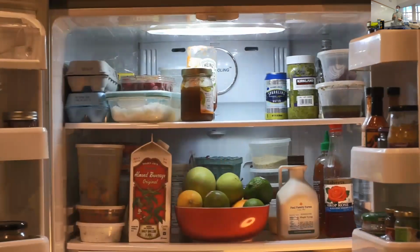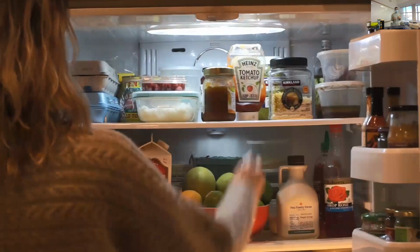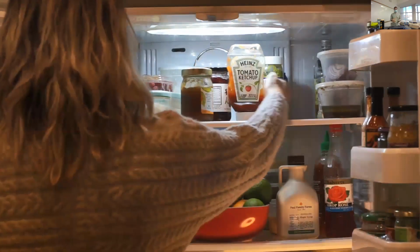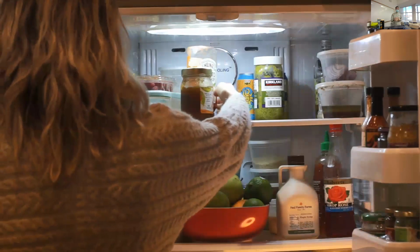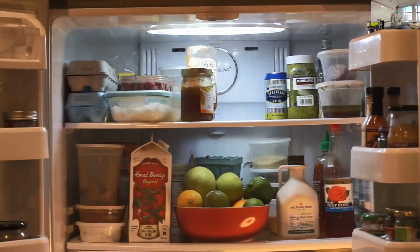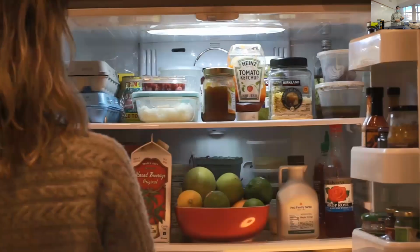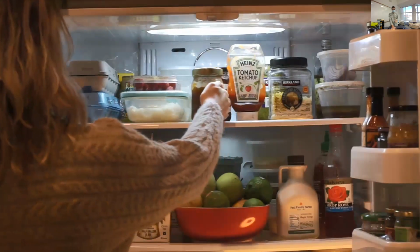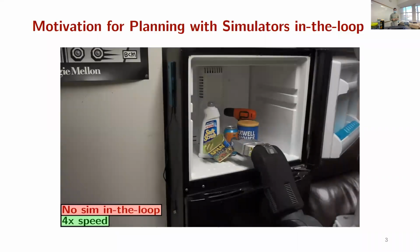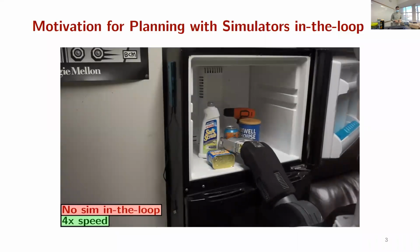And if we want our robots to be able to do this, they need to know how these objects will move as it pushes them aside, because it might not be feasible to go and grab each one of them and put them down somewhere else. It's just more efficient to push them aside. And for that purpose, we need to know how they will move when the robot acts on them. To do that, we include a physics-based simulator in the loop during planning.